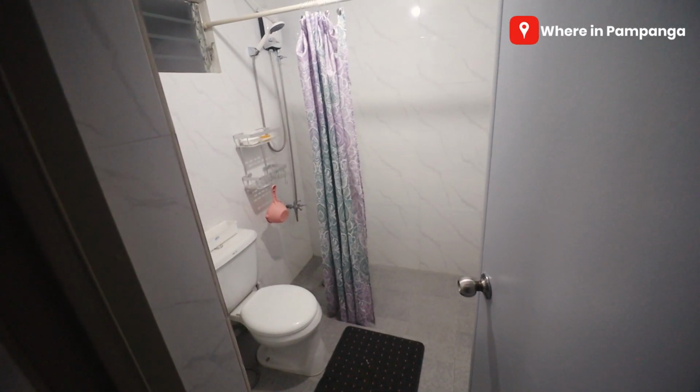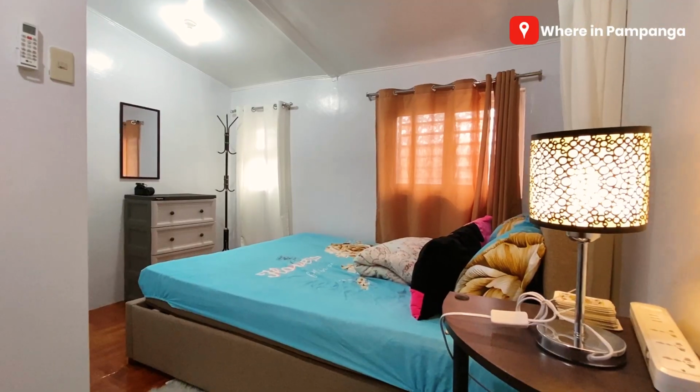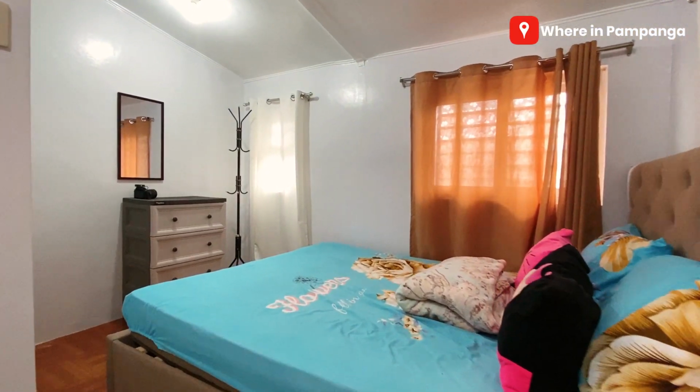So still dito sa first level, we have another toilet or comfort room available dito. Now this stairs goes to the second level, which is our main bedroom. So tara, panikan natin. So, dito naman sa second floor, dito makikita yung kanilang mga bedrooms. So, meron silang dalawang klaseng bedrooms dito. Siyempre, unahin natin yung pinakamalaking bedroom nila.